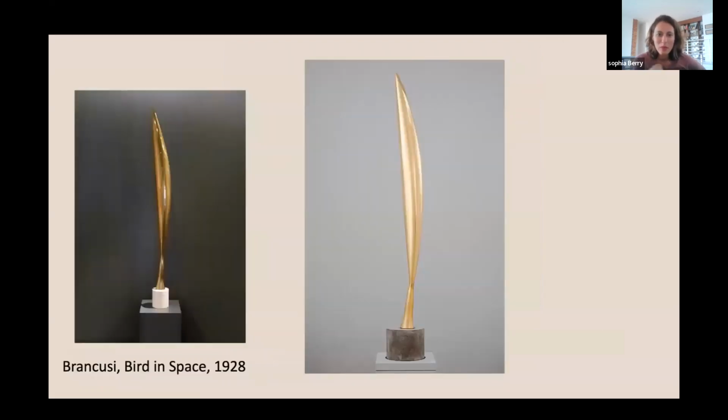Another example, we can move on, is of course Brancusi's Bird in Space, which I think is really one of the masterpieces of modern art, how from a very thin line, with very little detail, paying attention to very small details, you really receive a movement or the essence of what this bird is about.